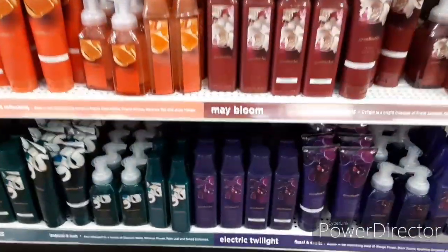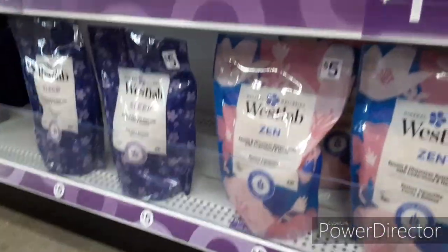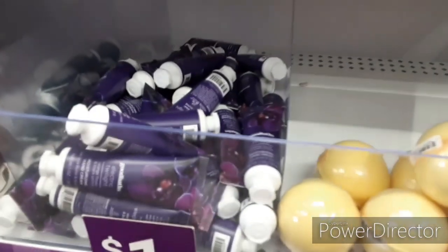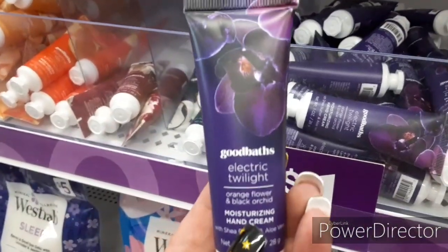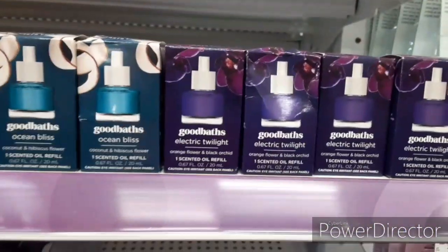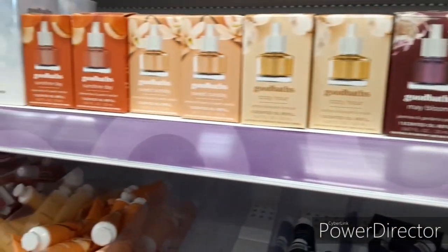At least the one near me has some of these items, but nowhere near as big of a selection as they had at Popshelf. At my home store, they literally just had this small end cap. It's just kind of some random items thrown on there. But at Popshelf, they had everything nice and organized. They had a big variety of scents to choose from and just more products to choose from in general. So as you can see here, the Good Baths products ranged anywhere from $1 all the way up to $5.